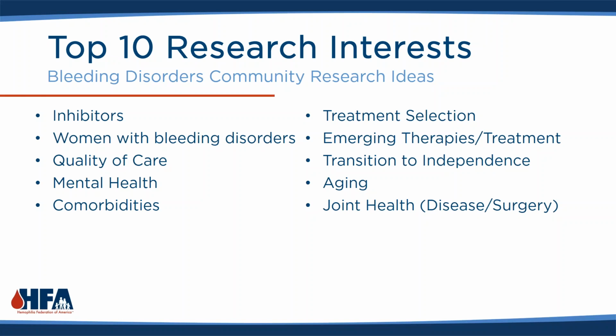And then there was also a question in terms of whether we can delve into research on the difference between a carrier and those that are getting diagnosed. What's the difference? And for quality of care, some of the questions we heard about were, am I getting the best care? Am I doing much better than so-and-so at a different state, at a different center, or with a different treatment, and so forth. And then we also receive a lot of research ideas and topics that relate to mental health, the talk about stress and depression and anxiety of living with a bleeding disorder and so forth. So there's a wide range of different questions that we receive.